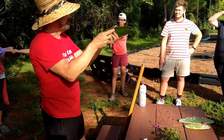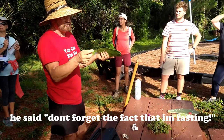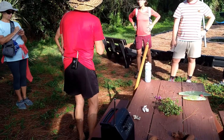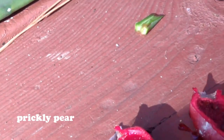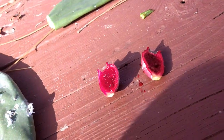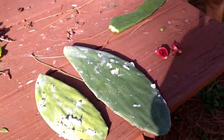And also, we'll forget the fact that I'm fasting. But also, a lot of people take diabetic medication. Melon, they have a soft seed. You can eat the entire plant. Cut them off with a pair of nippers. So when you see a tall candlestick cactus with little pink footballs, they're edible.